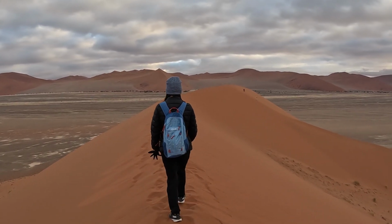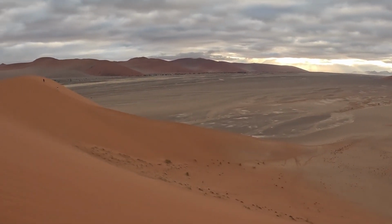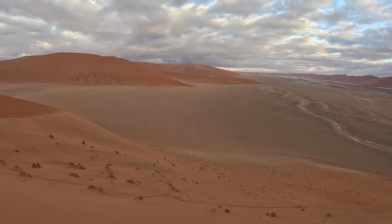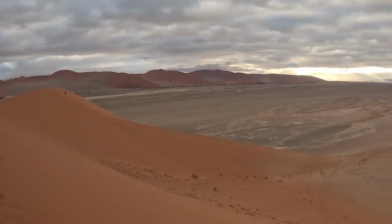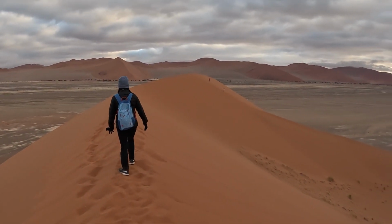The top of Dune 45 in Sesriem. There were a bunch of people up here earlier, but it cleared out. And views are pretty stunning in person. Unfortunately, the sun never made it out, but still incredible. So we're gonna hang out here a little while and then head over to the next dune and over to Deadvlei. We'll see you there.